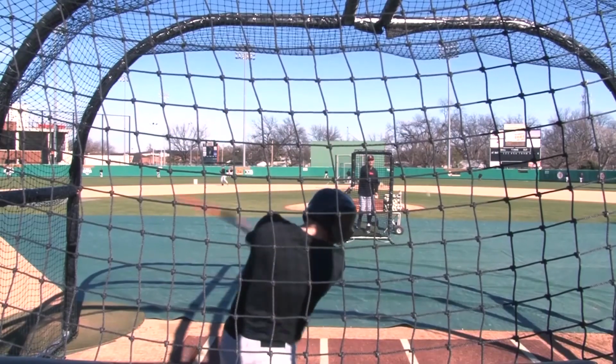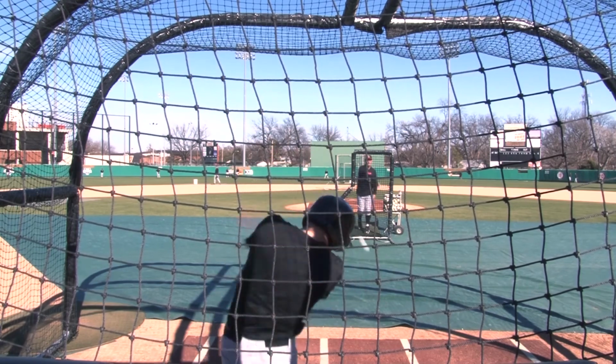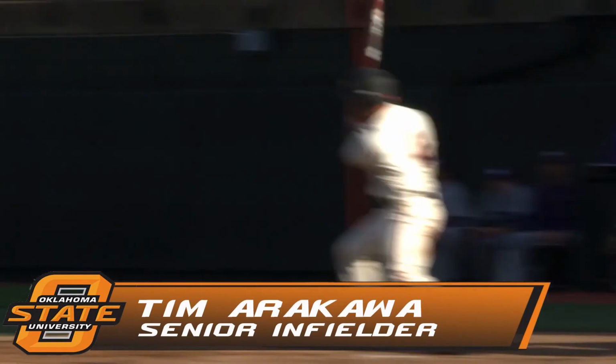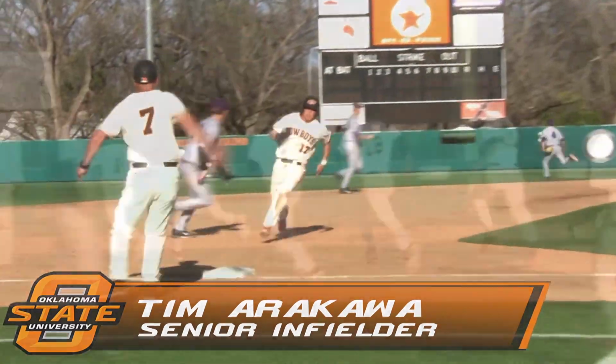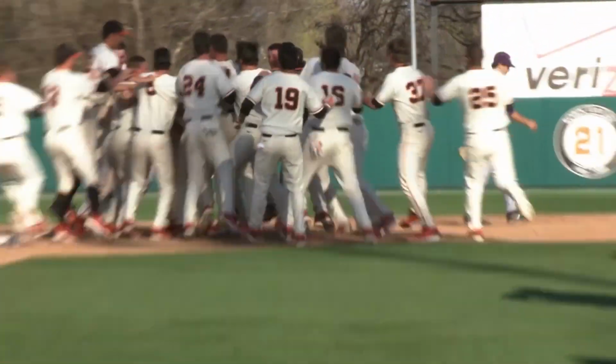Other players like senior infielder Tim Arakawa have noticed the balls get out there faster, but it's not something he focuses on. My game is basically small ball. I'll get a double here and there sometimes, but I'm more of a singles kind of guy. Maybe one time I'll run into a ball, but I don't know, maybe some balls that I line out to the center fielder will go over his head this time.